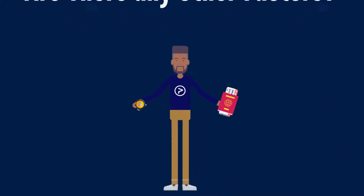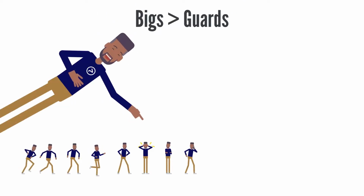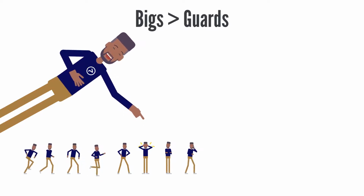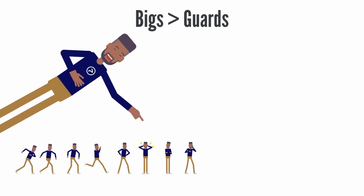Are there any other factors they consider? Let's take a look at some of the unwritten rules to consider. Number 1: NBA, WNBA, all the way down the pyramid that was just exemplified to you in the slide before, bigs are greater than guards. It just is what it is. There aren't too many people around this earth, 6'7" and above, that can play basketball at a high level. Therefore, GMs, execs, coaches will look to fill their rosters first with bigs. Guards, won't take it personal.